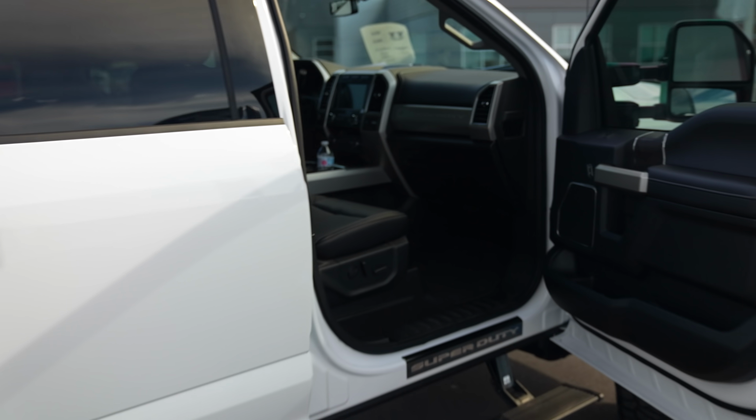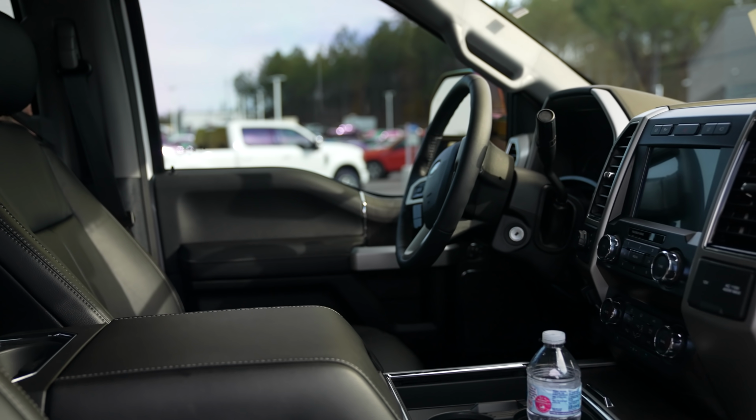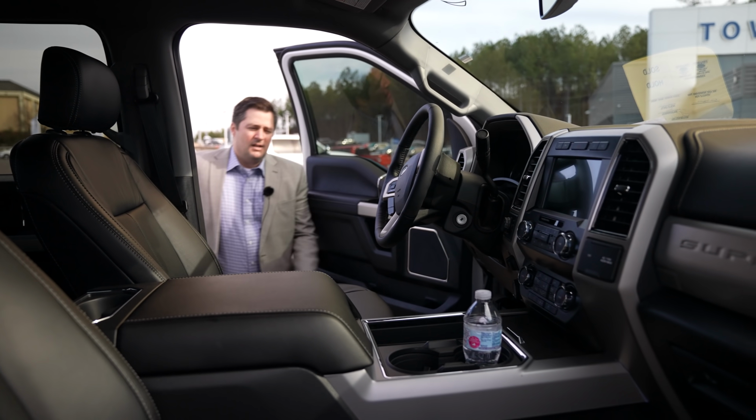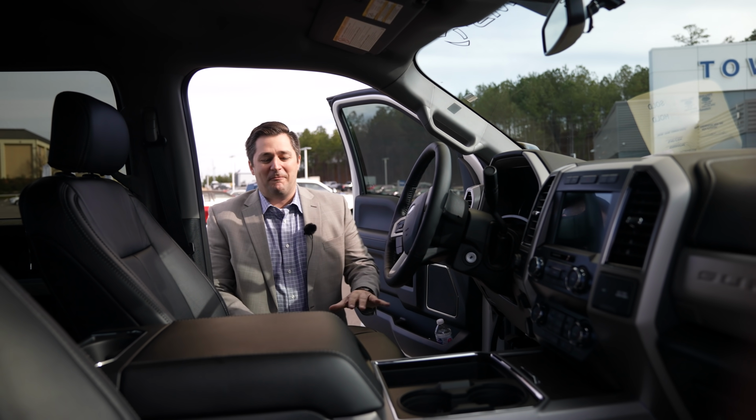As I move around to the other side, I'll give you a glimpse of what's going on here. Now, we didn't modify anything on the inside. Somebody left their bottle of water. Might have been me, I don't know. I'll take the blame for it.